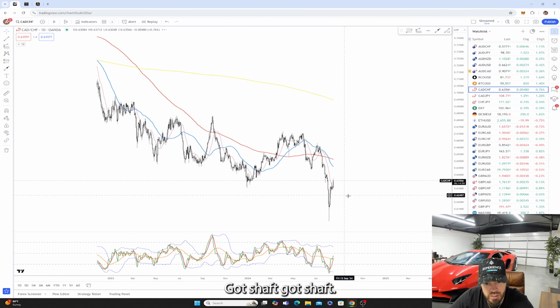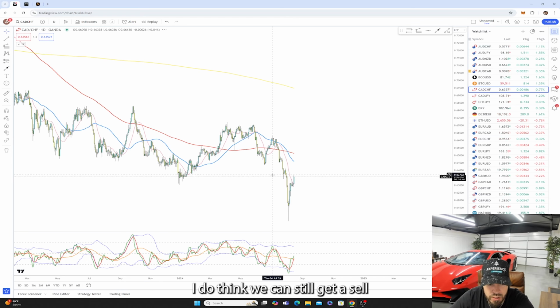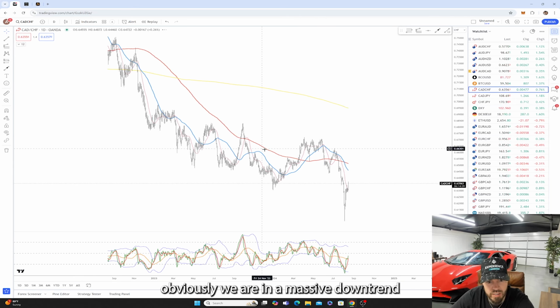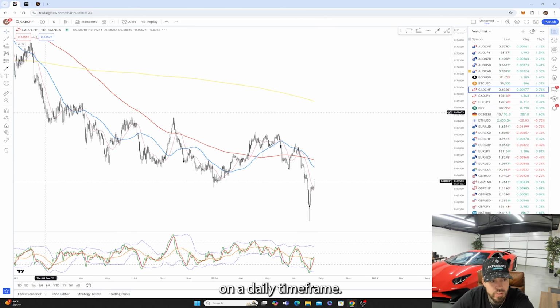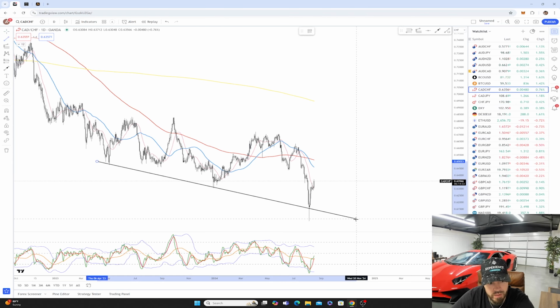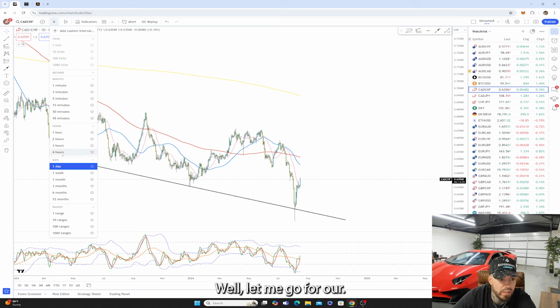CAD Chef. I really wanted this to sell off of this 15 moving average. I do think we can still get a sell somewhere around here in this zone. Obviously, we are in a massive downtrend on the daily time frame. I still think we're going to get some type of sell. I think we have to get some type of sell here coming soon. Let me go to 4 hour.